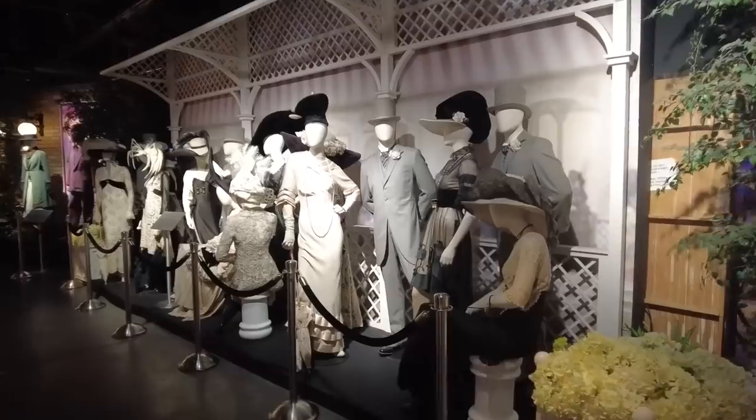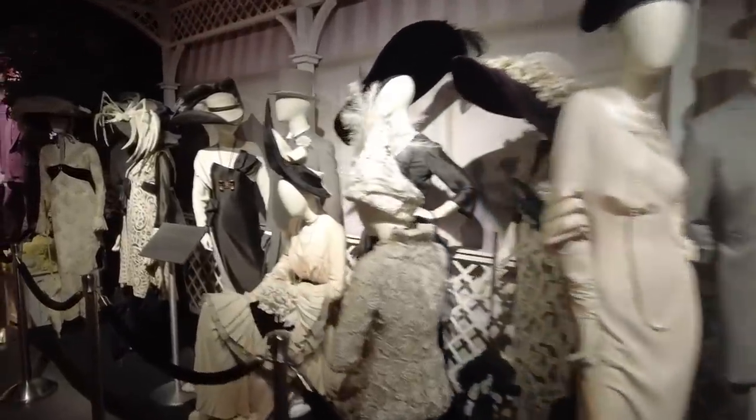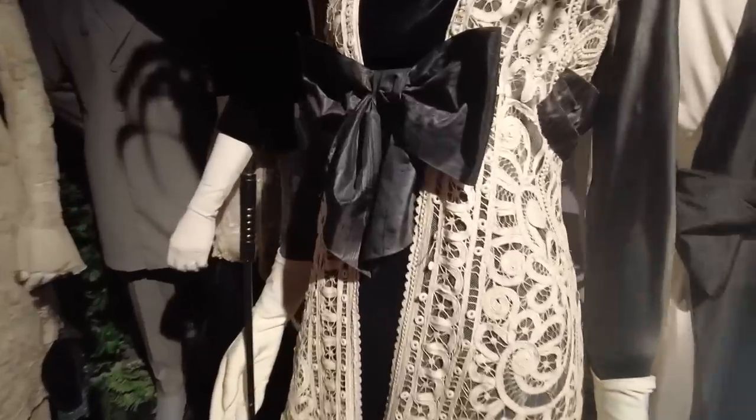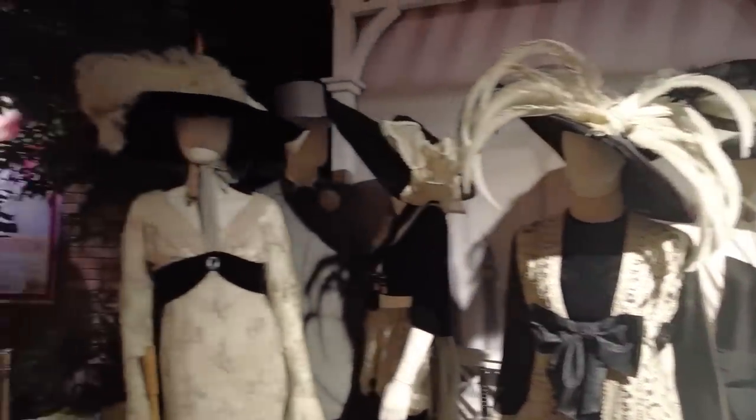Now I'm looking at some beautiful costumes. What do we have here? I'm thinking we're going into My Fair Lady. Yes. Oh, aren't these beautiful? Lace work and the dramatic hat. Oh, this is so cool.